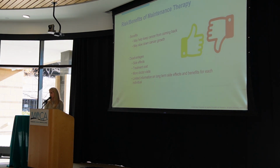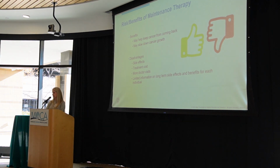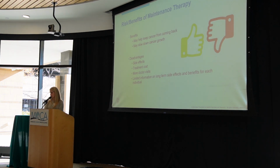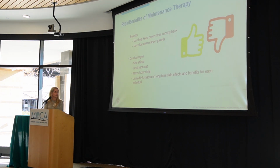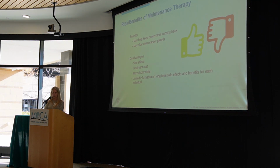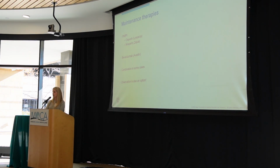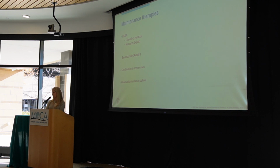There are, of course, disadvantages, and I think we heard a little bit about that from Jill. There are side effects to those maintenance therapies, so we have to balance that with the fact that if you weren't on that treatment, you would not be on a treatment at all and likely feel better. There are unfortunately costs associated with that: missing work, driving to those doctor visits, as well as the cost of the medications. It does require you to visit us more often. And some of these are newer treatments, and we don't know the long-term effects of some of these therapies. So when we're thinking about maintenance therapy, it's important to discuss the pros and cons with your physician and your team, and whether it makes sense for you.